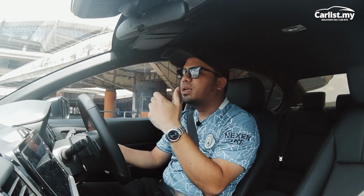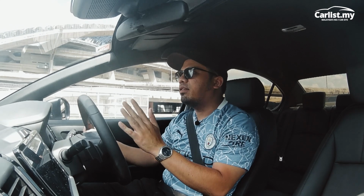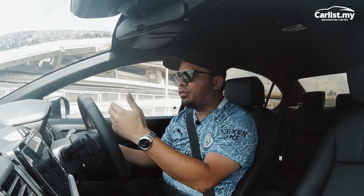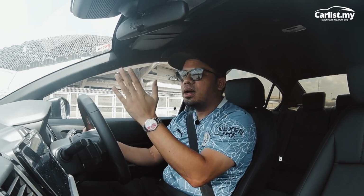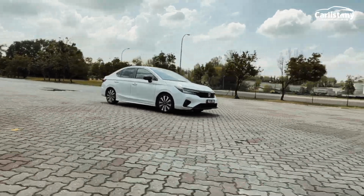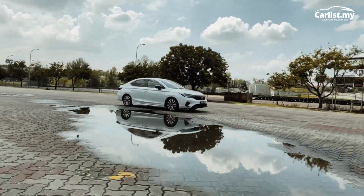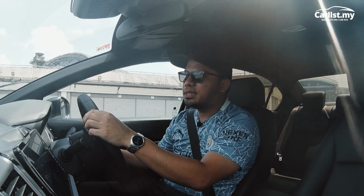So first we have the EV mode, which is the main mode that you will be driving in most situations. And then you have the engine drive, which is when you are cruising, for example on the highway at speeds of maybe 80, 100 or beyond 100 kilometers an hour. And then you have the hybrid drive. So when you need all that power to come into play, for example during overtaking procedures or hard accelerations.